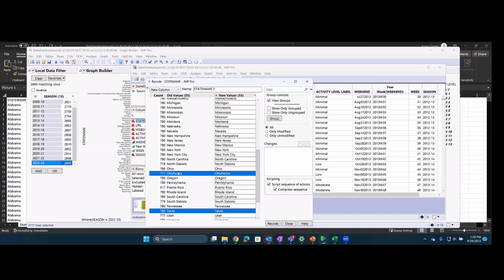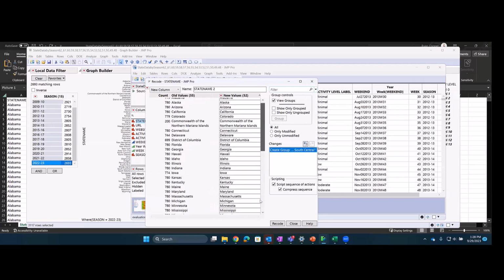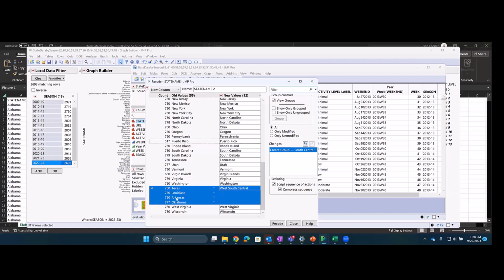Now I can right click on any one of these and say group to new value. So I'm going to group to new value. I believe it was west, south, central. I'm going to click OK. And now down here, we have these states would be recoded to west, south, central in a new column called state name 2, but I'm going to change that to region.